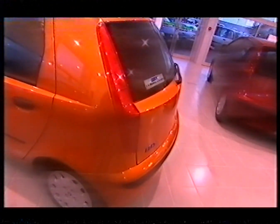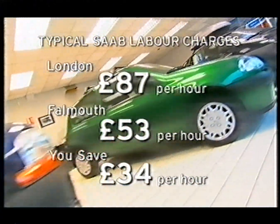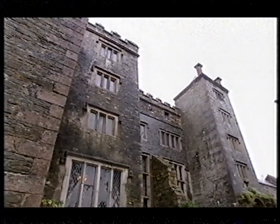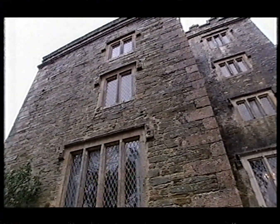Truth is, if your car only needs a quick minor service, which only takes up about half an hour of workshop time, it's probably not worth travelling any distance to get the lowest labour rate. But if your car needs to spend, say, 3 to 4 hours under the mechanic's set of spanners, you could save around, well, £160, and that'd certainly be enough to spend a night or two in a luxury hotel.